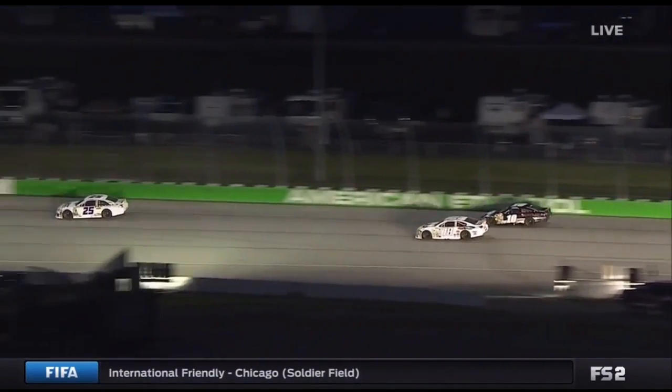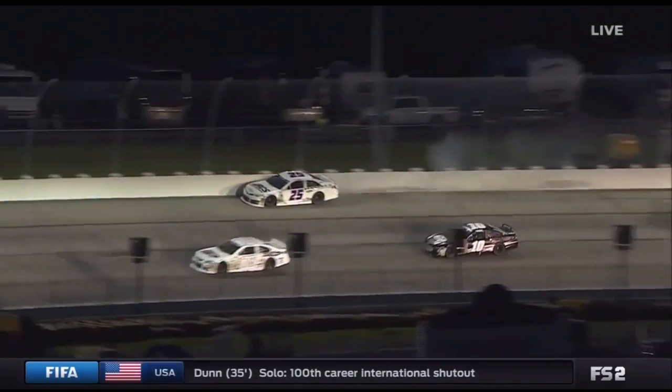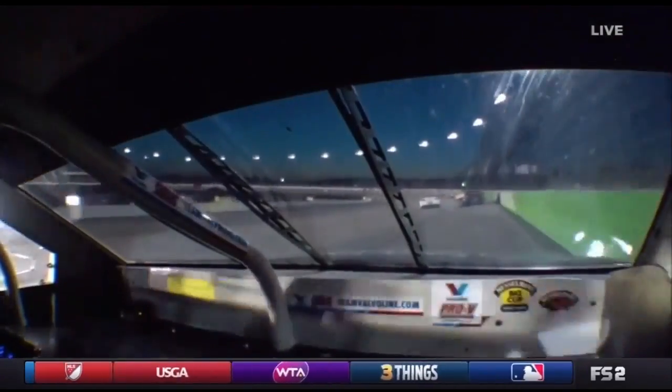We see on the left side of your screen, there's the 25. He's way up high on the racetrack, but all of a sudden she starts twitching, and that looks like it might have been a right rear that went down. Well, it looked like he just got a little bit loose getting in that corner, Ray, because when he came by, it looked like maybe the right rear tire was up on that car.